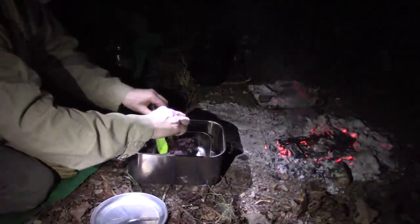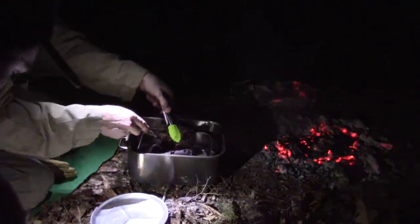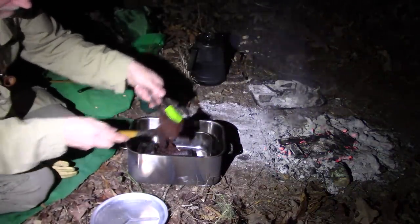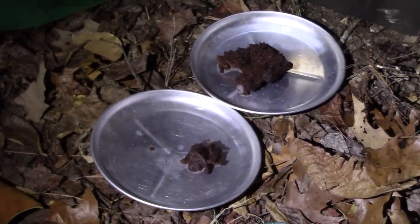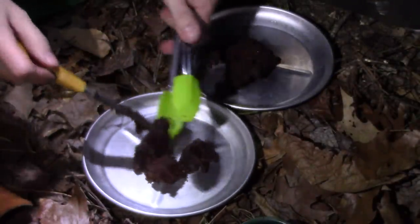See, that fell against the sidewall, but that ain't gonna hurt anything. Cut this in half. It's actually more like cake. Oh man, mine fell apart. Look at that. Oh, I forgot to put butter in the bottom. Dang it. That's what it was. That's why it was ripping all apart. Alright. Yeah, this stuff doesn't slice very good.